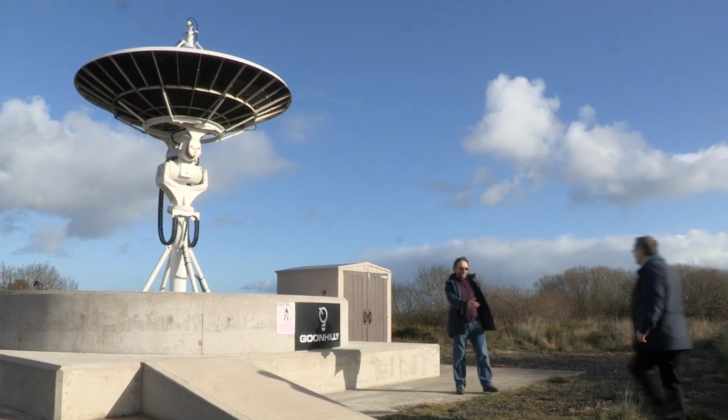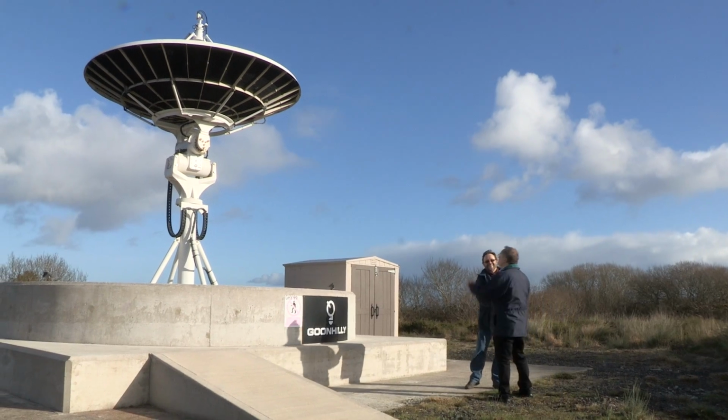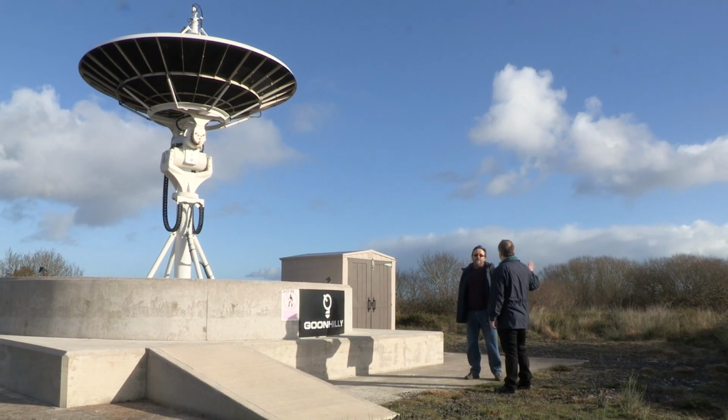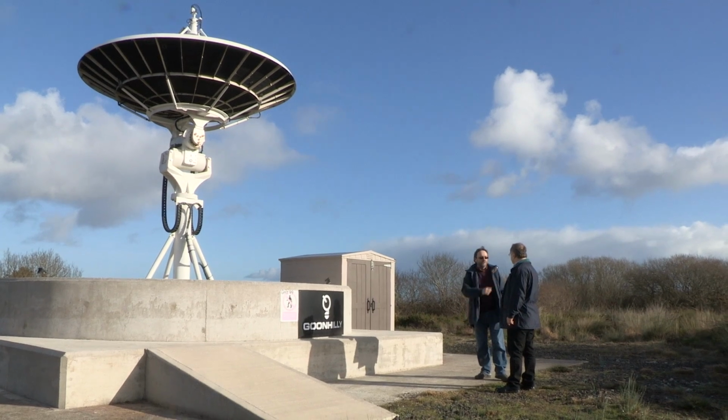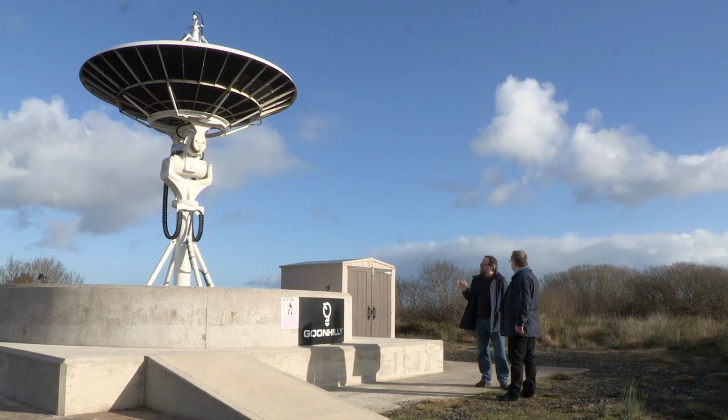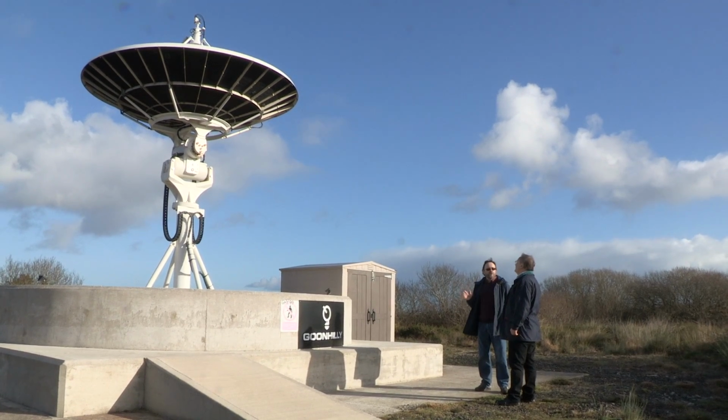Hi Noel. Morning Bob. So this dish, a little bit smaller than that one. Yes, this is a 3.8 metre dish compared to Arthur, but of course the key to this one is that it's capable of tracking low Earth orbit satellites, which means that it can track something like the ISS, which is moving at 17,000 miles an hour across the sky.